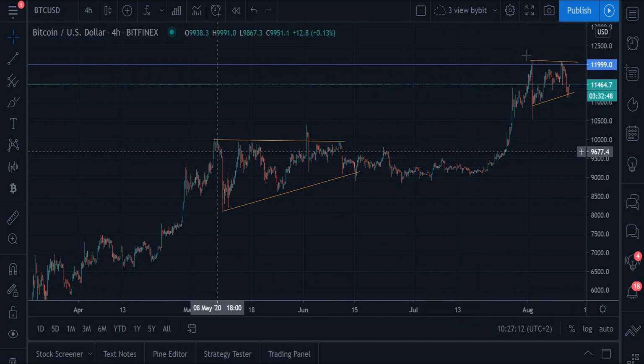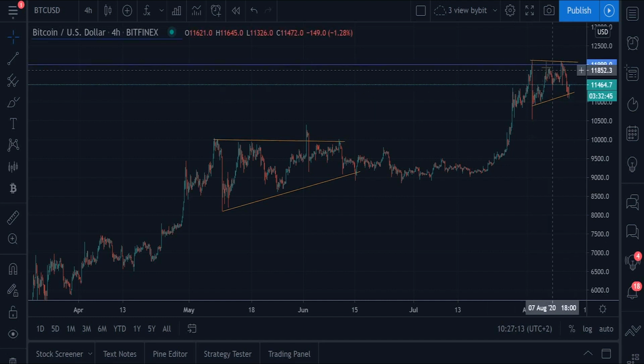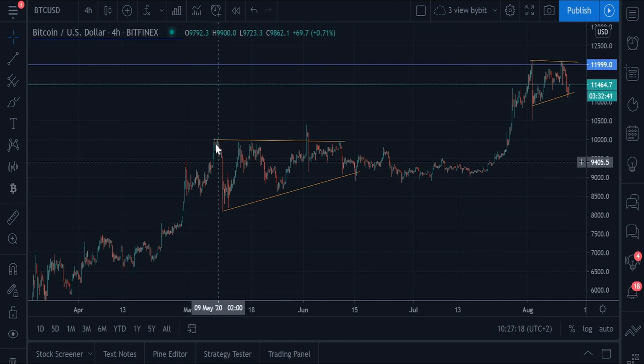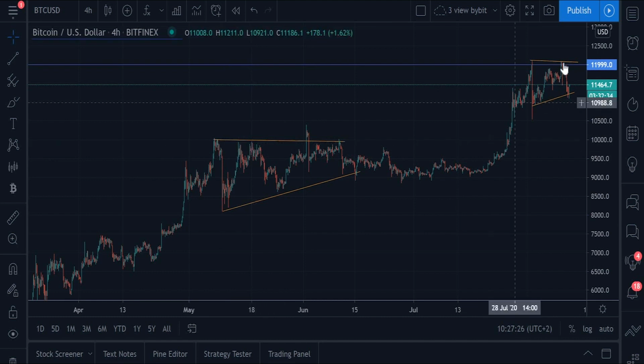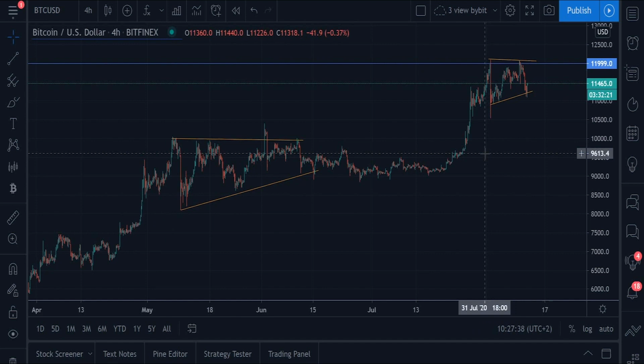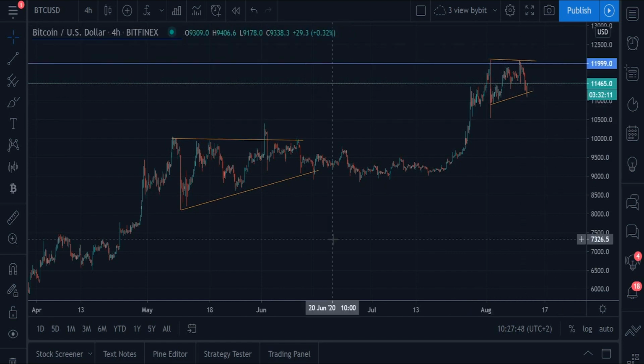Now, as you can see, this is potentially a lower degree fractal of this range here, as we have seen also this sharp decline after a corrective move that retested its high, like we've seen on Monday, and now a higher low has been made, which is why now we can anticipate another retest of this high here and potentially another pullback before a proper breakout.